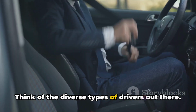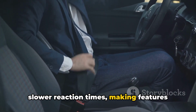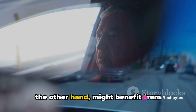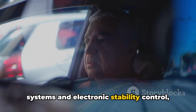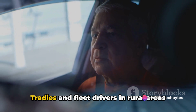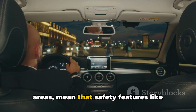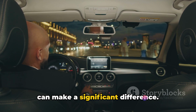Think of the diverse types of drivers out there. Older drivers, for example, may have slower reaction times, making features like automatic emergency braking and lane keeping assist invaluable. Younger or less experienced drivers, on the other hand, might benefit from technologies like anti-lock braking systems and electronic stability control, which help maintain control in challenging driving conditions. Tradies and fleet drivers in rural areas face their own unique challenges. Long hours on the road, often in remote areas, mean that safety features like fatigue detection and advanced GPS systems can make a significant difference.